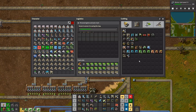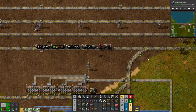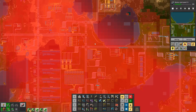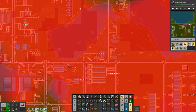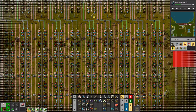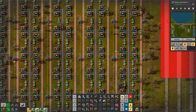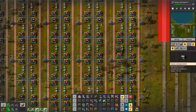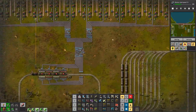You're still trying to get your Spidertron back, aren't you? Yep, I am. I need some advanced circuits, which I can get. Of course, except there is no production of advanced circuits going on. No. It's completely empty.